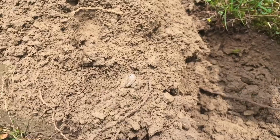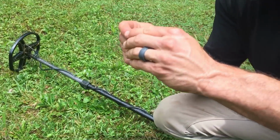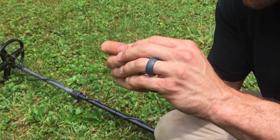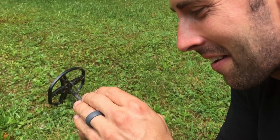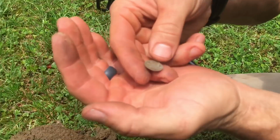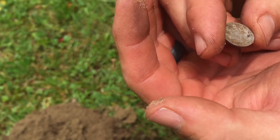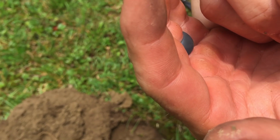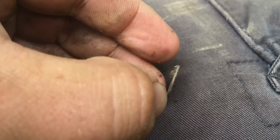Alright, pluck it. Don't rub the face with your fingers. Just look and see if you can see any detail. I think it's a seated half dime. I think you're right. Do you see a date on it? Oh my gosh. It looks like a 30. I don't want to mess it up. Holy cow. Goodness, it's in good condition too. Yeah, that's great condition.